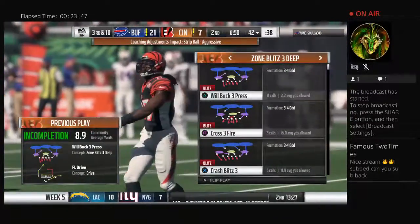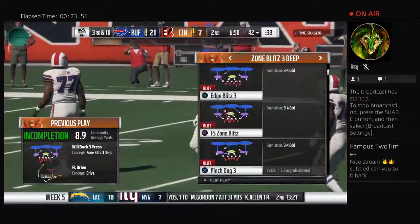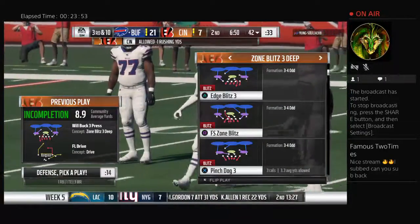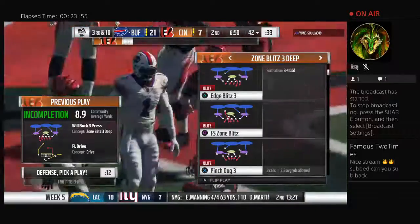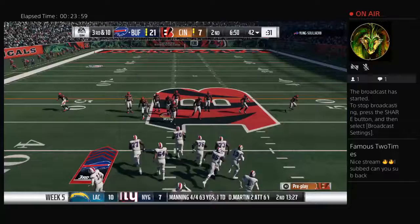It's incomplete. That's very well timed there defensively because it's not a bad throw, but the collision came at the exact time he was reaching to bring in the football. Really, really well done. Decent offense, just better defense. I think you're right.